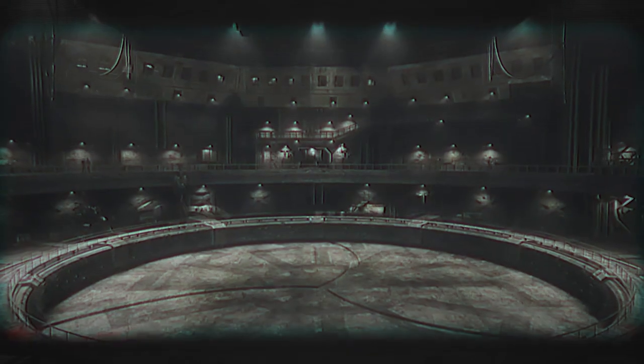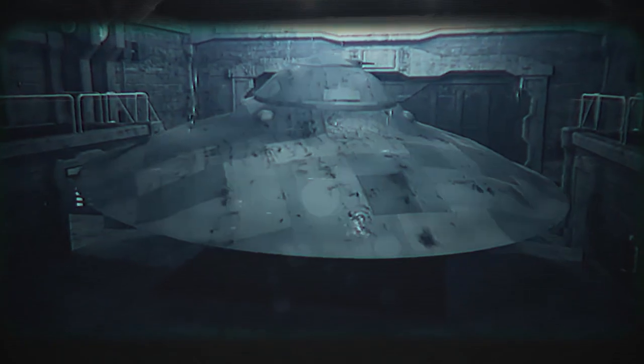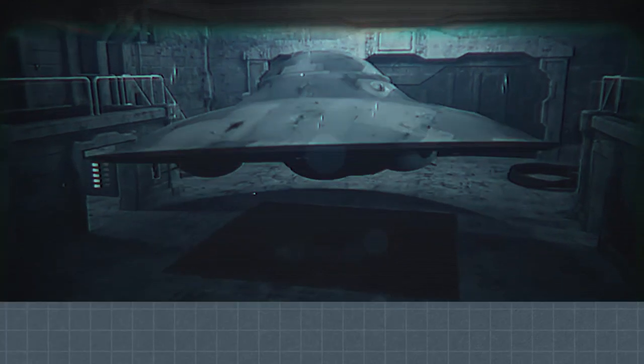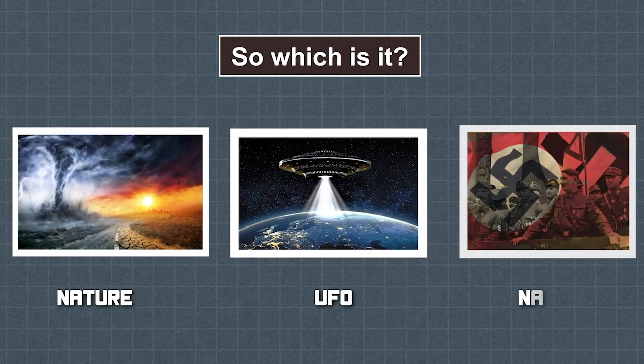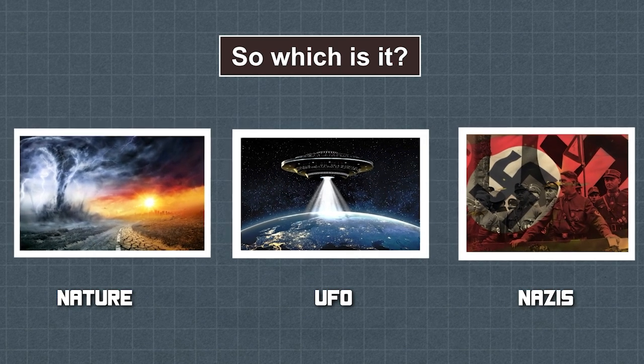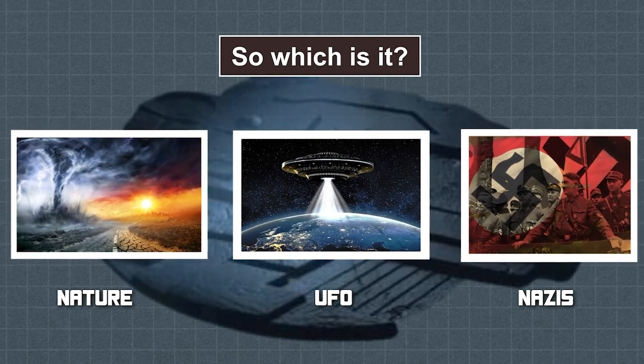There is proof that Nazi experts worked hard to create cutting-edge weapons technology. They were actually some of the first people to make and use long-range weapons and jet fighters. And who knows, one of those advanced technologies could be one that makes them create UFO-like planes. So which is it? Nature, UFO, or Nazis? Now you see why this is one of the biggest anomalies of the Baltic Sea.